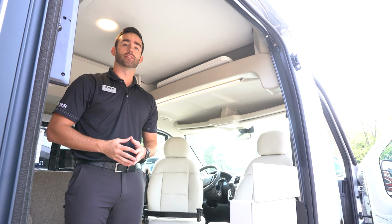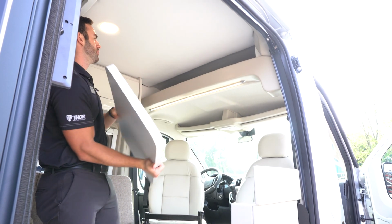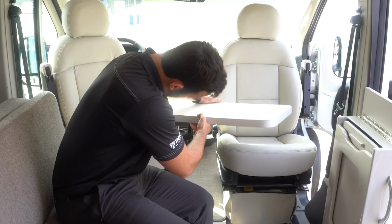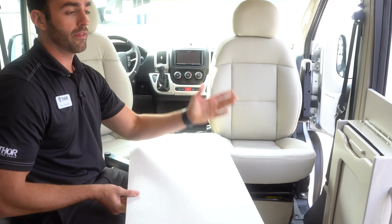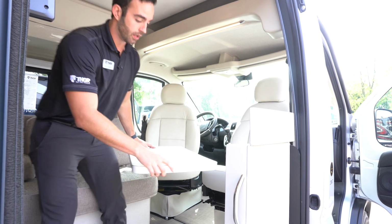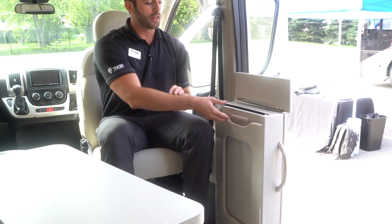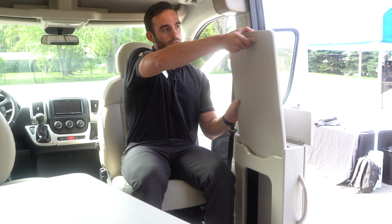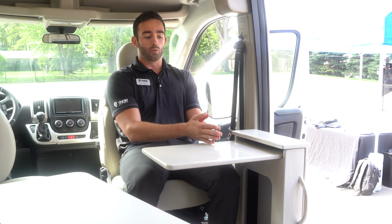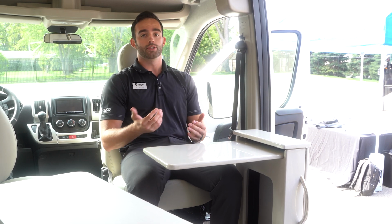And when it comes to table space, we have a couple different options to work with. The first option is this table that's stored just above the cockpit. You can easily just drop this into the arm and swing it on over, and there you go. You have a great workstation or eating station for 2 people. Another great option that we have to work with is this flip-up desk just behind the passenger seat. All you got to do is pull it up and drop it right in front of you, and there you go. A perfect space to work, eat, whatever it may be, and you can also have the perfect seat just for the TV if you're watching the game or anything like that.